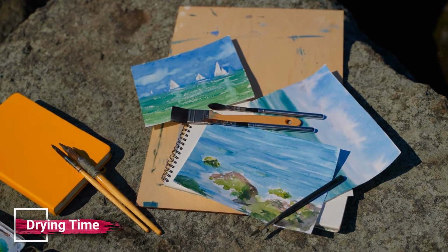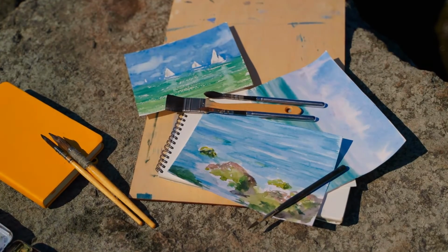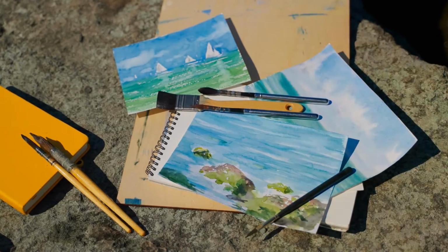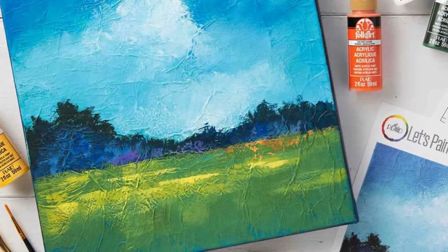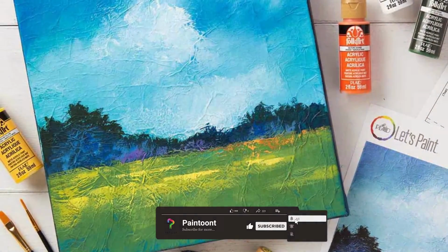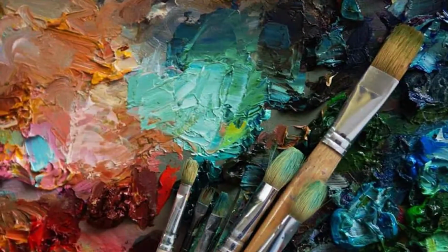Drying time. One of the biggest distinctions between these two mediums is their drying time. Watercolors dry quickly, often within minutes, as the water evaporates from the paper. This makes them great for fast, spontaneous artwork. Acrylic paint also dries relatively quickly, but the thick consistency allows for a bit more working time compared to watercolors. Once dry, acrylic becomes permanent, whereas watercolor can be reactivated with water.